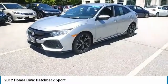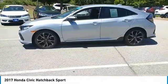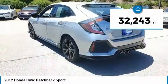Stop by and take a look at the 2017 Honda Civic. Practical, awesome gas mileage, and incredibly reliable. This vehicle has less than 35,000 miles.